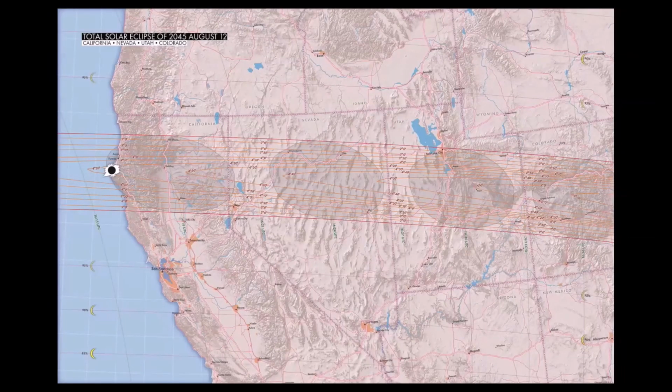And this is the big one. You think this eclipse is going to be long with 4 minutes and 28 seconds? How about 6 minutes and 6 seconds? Because that's a treat that we have coming on August 12th, 2045. And this eclipse passes the US from California to Florida. And you can see the longest duration for this eclipse is going to be just off the coast of Florida.